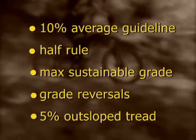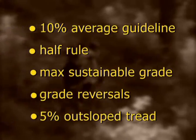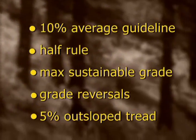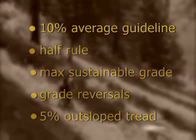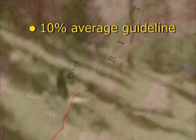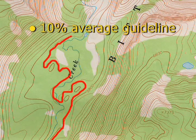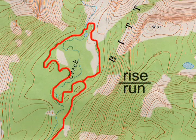Each element in this section, the 10% average guideline, the half rule, the maximum sustainable grade, grade reversals, and outslope tread helps move water across the trail. For your trail to be sustainable, the average grade of each up and downhill section needs to be 10% or less. To calculate this 10% average, divide the elevation rise over the run.